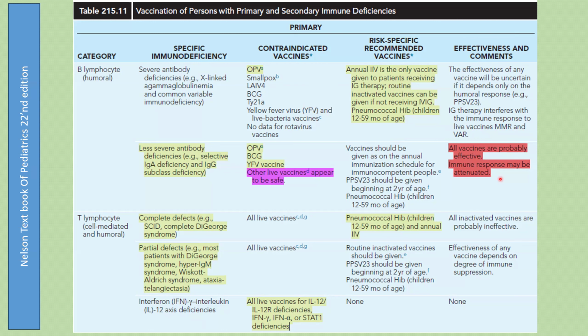Read the highlight down. Less severe antibody deficiencies, for example, selective IgA deficiency and IgG subclass deficiency. Then OPV, BCG, yellow fever vaccine are contraindicated. Other live vaccines appear to be safe. What are the other live vaccines? That is, I think, MMR, is it not? MMR. Yeah, that appears to be safe.